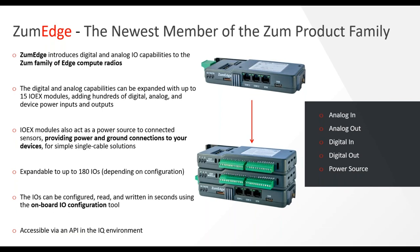I personally have never seen more than 3 expansion modules there. So essentially we have unlimited IO. I actually would challenge anybody on the call here, if you can think of an application that could use 15 expansion modules there, I would love to hear about it.